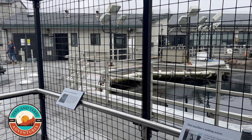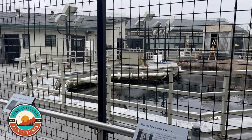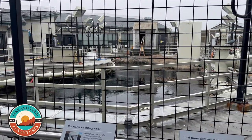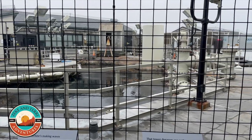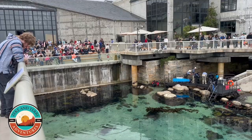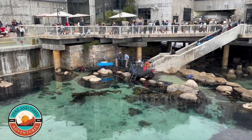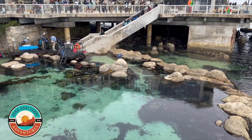The aquarium has a massive pump on the roof that pulls water from the ocean into the kelp forest. It causes the movement of the kelp for the tide simulation. Water from there is then pumped through all the other displays and exits into the great tide pool, ultimately back into the bay. I think that is so incredibly cool.